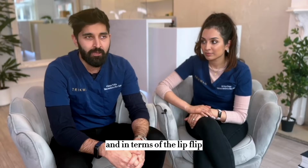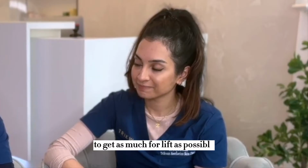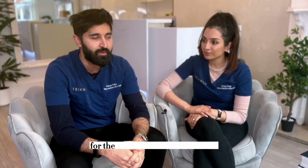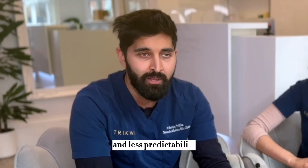So in terms of combination treatments, this is when we look to combine, for example, a dermal filler with a Botox treatment. And in terms of the lip flip, whilst it might make sense to combine the two to get as much of a lift as possible, in practice it's very rare that we'll ever recommend anyone to actually get a Botox lip flip treatment for the reasons that we've outlined, mainly being poor longevity and less predictability.